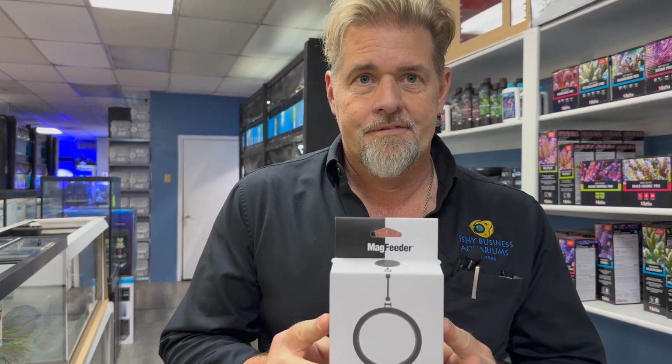This is a mag floater. Okay, so this week we're going to feature the mag floater. Is that what it is? No, it's a mag feeder. It doesn't float, it magnetizes. What is it?